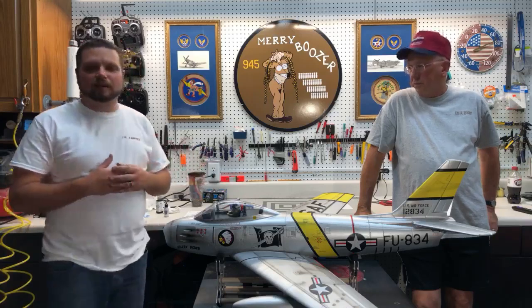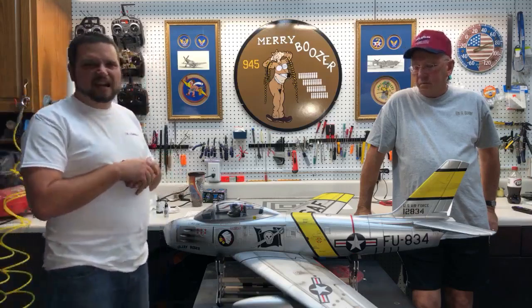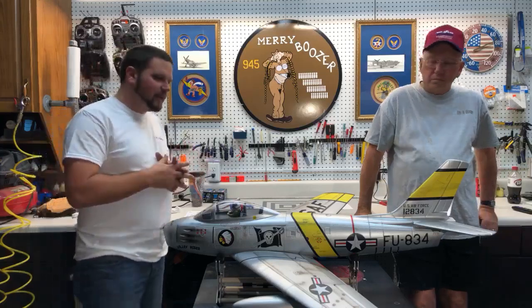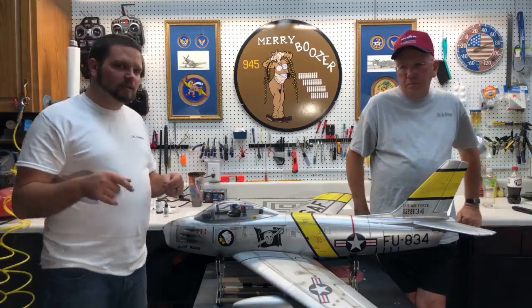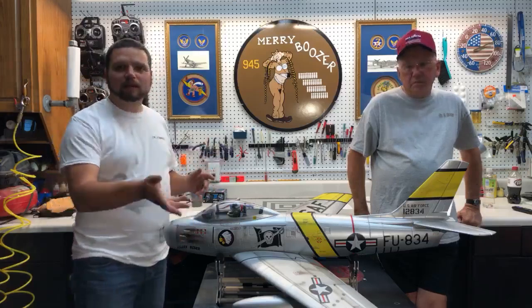Everybody seems to have so much throw on the high rates most of the time, and I don't like that. I don't bank and yank mine really hard. I like to fly scale, and more throw usually gets you in more trouble as you get into the slower speeds. You can really get one oscillating or stall it and wing over.